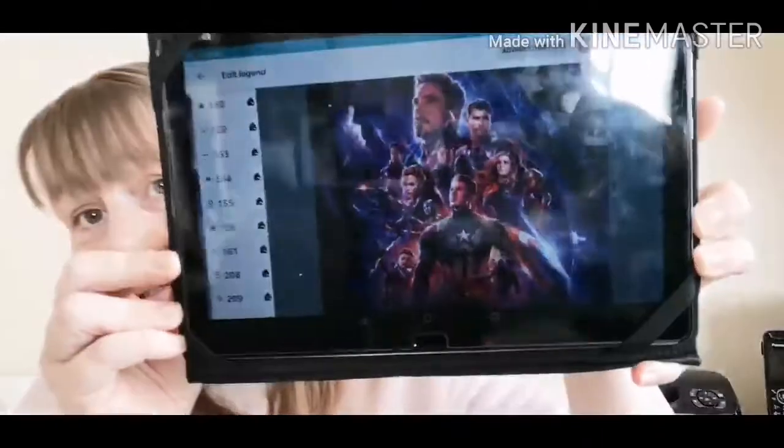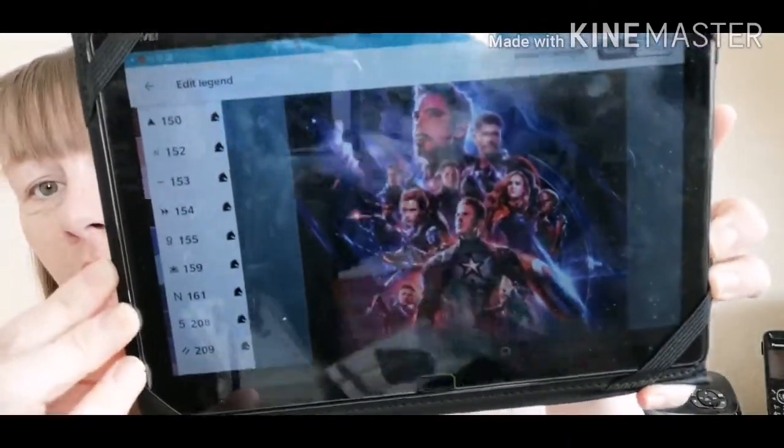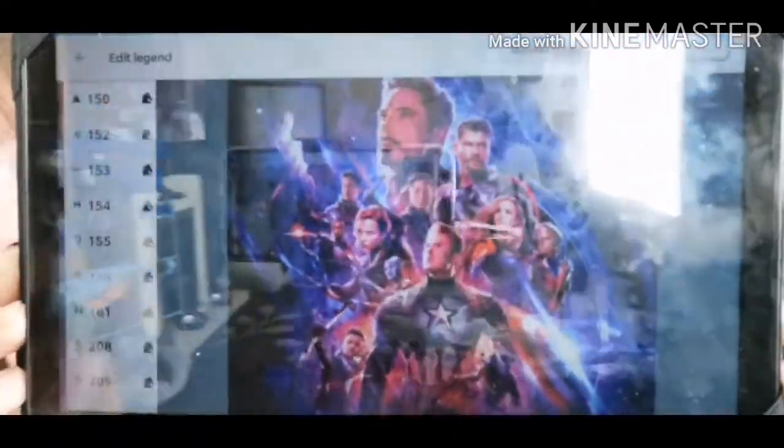So the second thing and the last thing I worked on this week was Riley's. Try and get the light off it. Wow, you can see all my craft stuff right over there, look. That's the Avengers of Riley's.